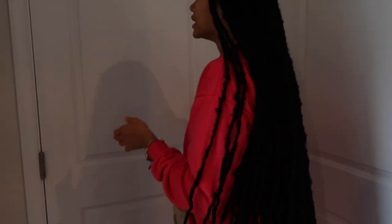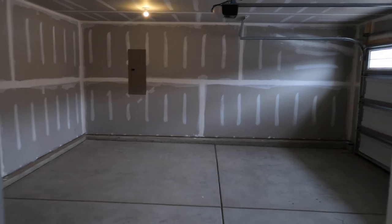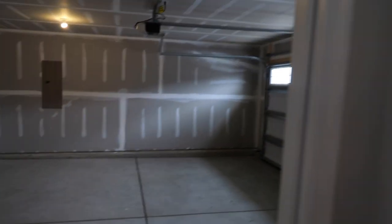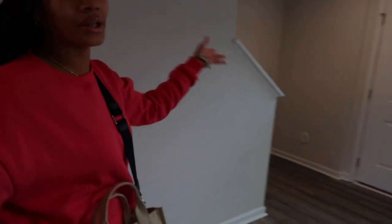Okay. Well, this is the garage. I'm not gonna tell y'all what we're gonna call it, but just know this garage is going to transform. It ain't gonna look nothing like what it looks like right now. It's cold in here. Two car garage. Nice. U-Haul pulling up. It's time to move in, y'all.